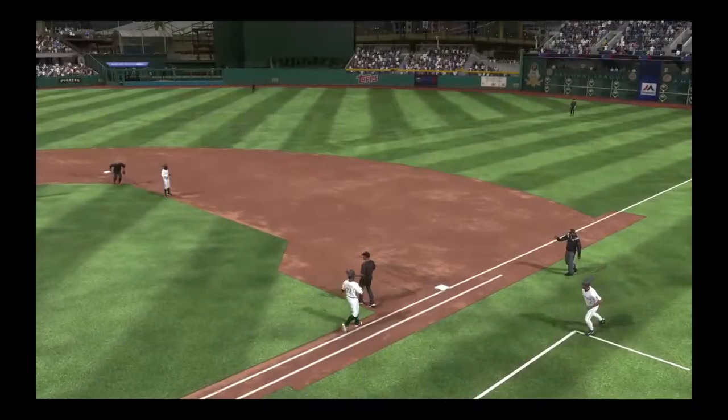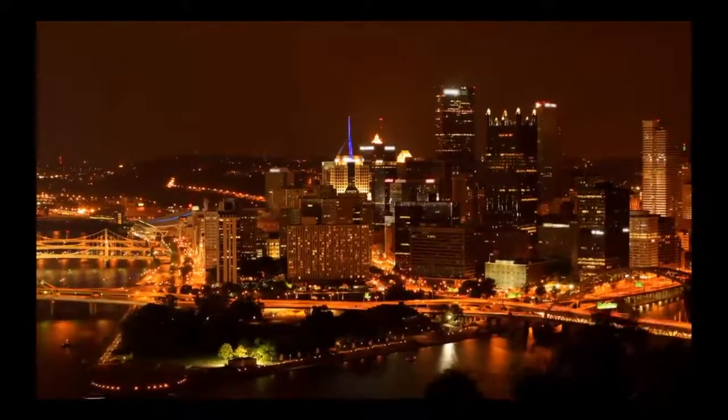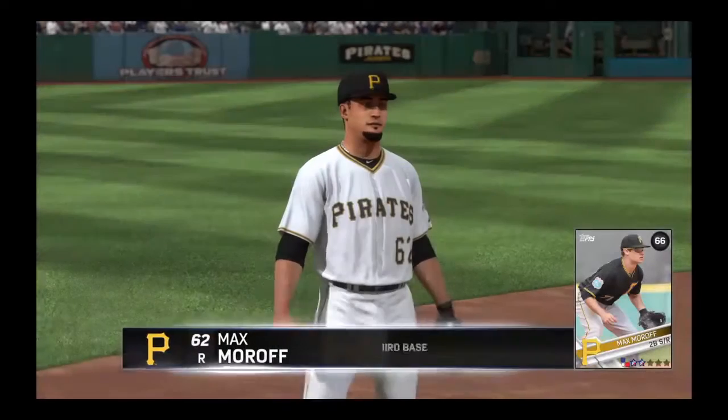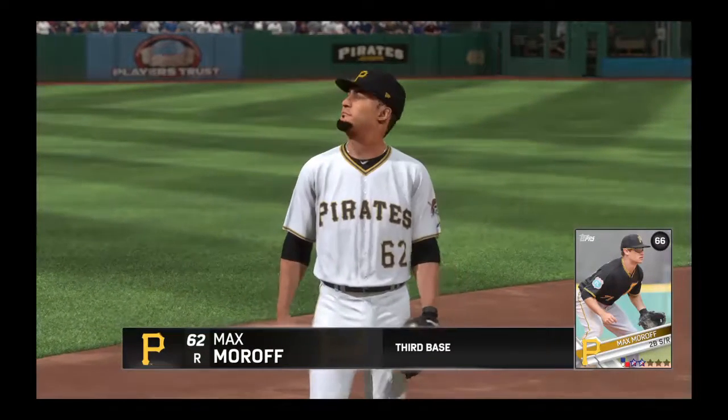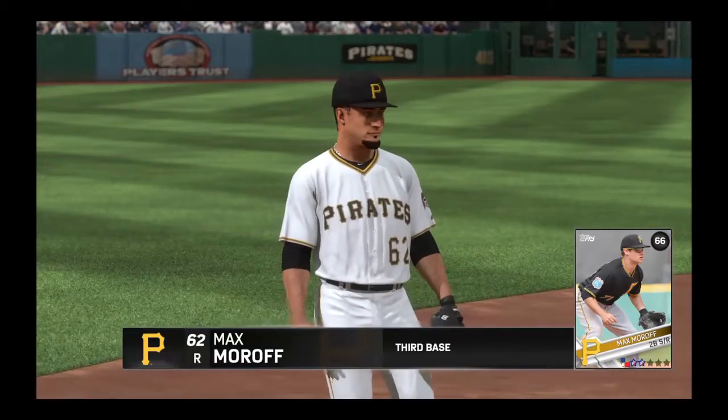And he'll try to get back now, but it's not going to work. The throw hangs him out to dry, and that'll end the inning. So it's no runs on a hit, no errors, and a man left. Max Moroff is going to go ahead and stay in the ballgame and play third now. Max Moroff.